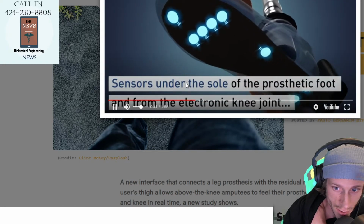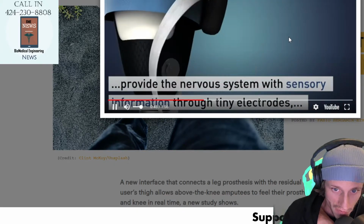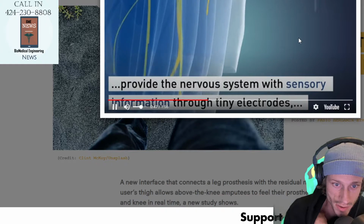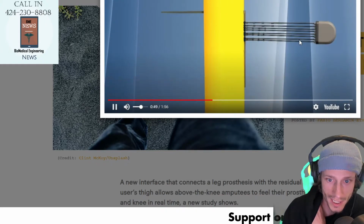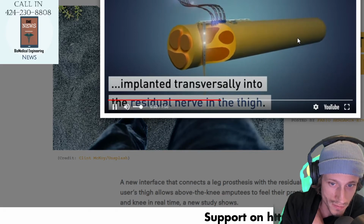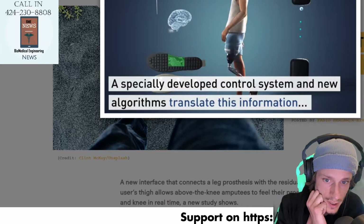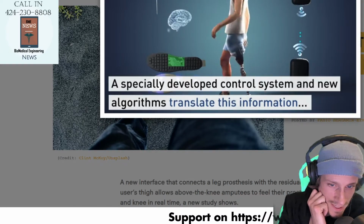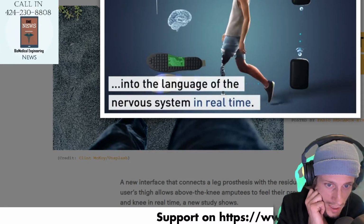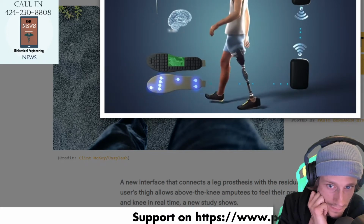Sensors underneath the sole of the prosthetic foot and the electronic knee joint provide the nervous system with sensory information through tiny electrodes implanted transversely into the residual nerve in the thigh. That's pretty good. A specifically developed control system translates into the language of the nervous system in real time.